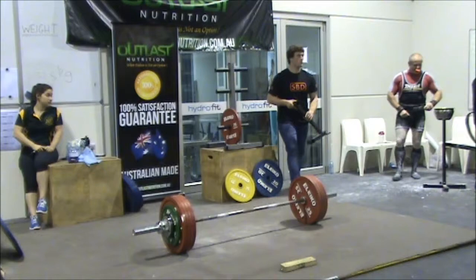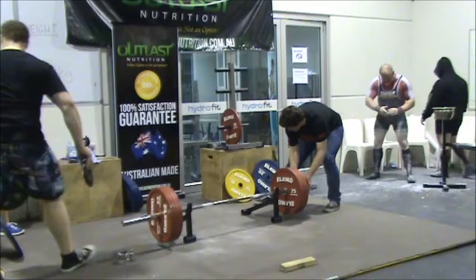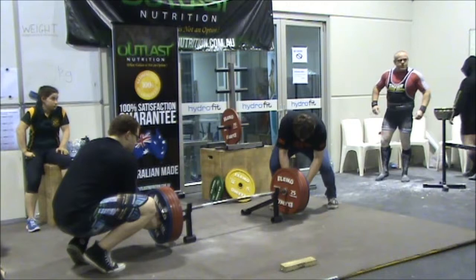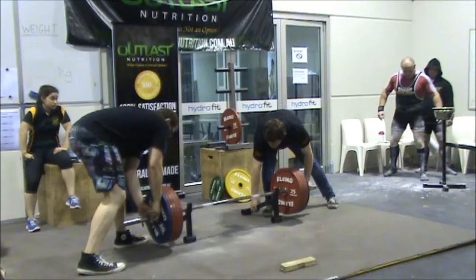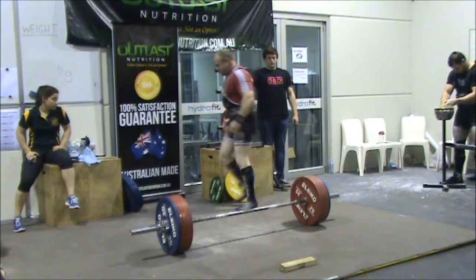For Gavin. Gavin will be followed by Florian and Scotty Hill. On the platform is Gavin Turrell, 265 kilos, bar's loaded. Come on Gavin. He opened at 250, he's pushing it up 15 kilos more with this attempt, aiming for a 600 plus total, I think.